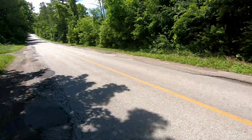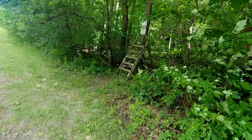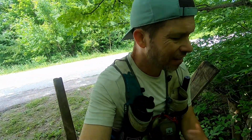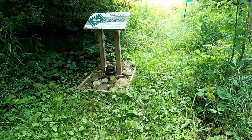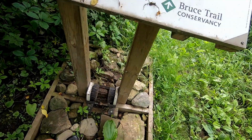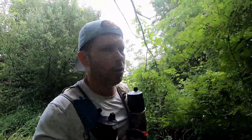Okay. Gonna go a bit farther and then turn around. These tall, odd-shaped benches that go over the fences are handy. I forget what they're called. They actually have a name. I'll look it up later. Okay. I keep passing these boot cleaning devices. I guess they don't want you to track mud and things from one ecosystem to another. Odd. It's not like I'm coming from Australia or something, or Chernobyl. It's probably for a good reason, I guess.